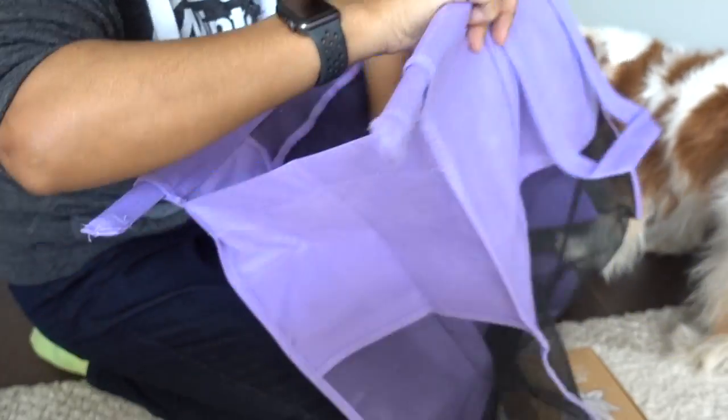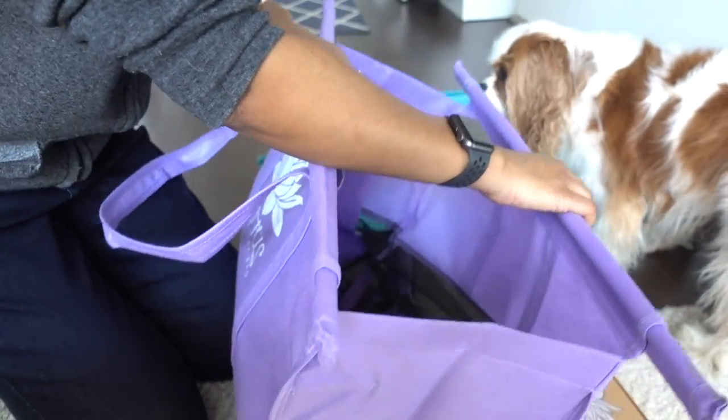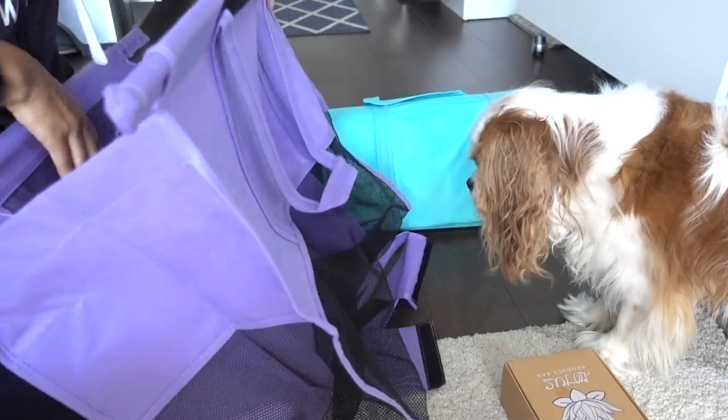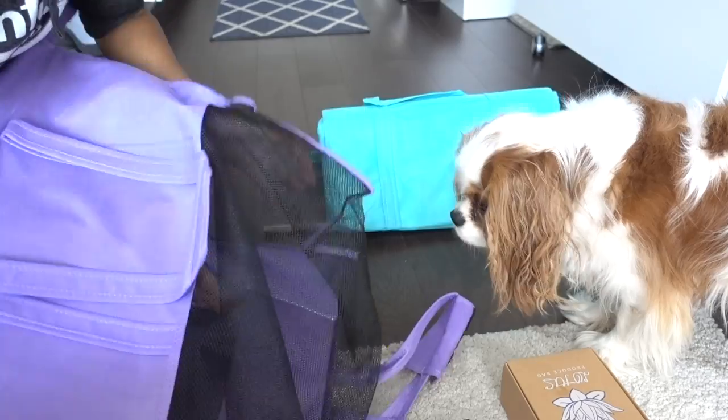So let's look at this thing. Oh, cool. So you put it in your cart like this. And then when it's on the conveyor belt, you just go like that? Maybe you do. So I'll document my entire experience with these bags and let you know how they work.